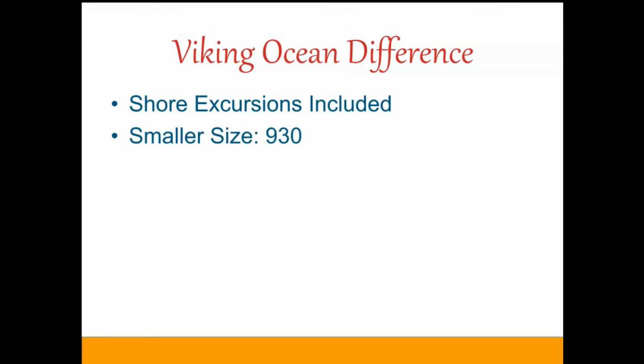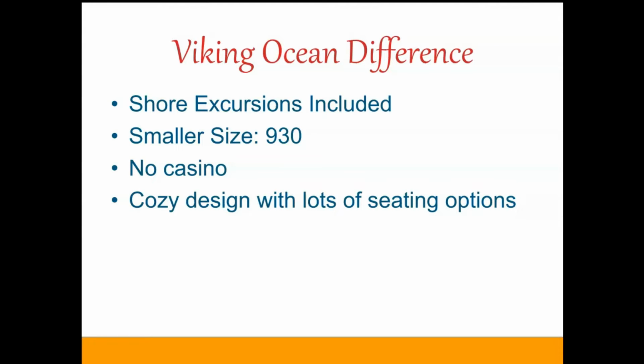The other thing I really like about Viking Ocean is the smaller size. It's only 930 passengers. To me, this is kind of a sweet spot between the really large premium lines and then the really, really small, like 100, 200 people, super luxury lines. It's important to know there's no casino. And I think the ship just feels very cozy. It has a lot of great design elements.